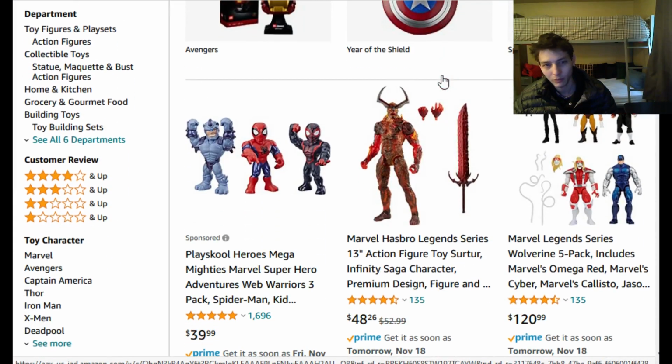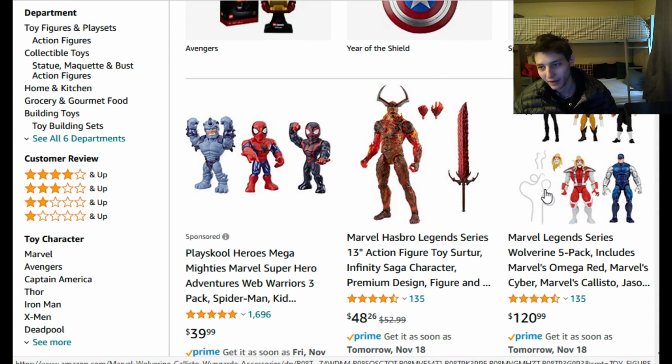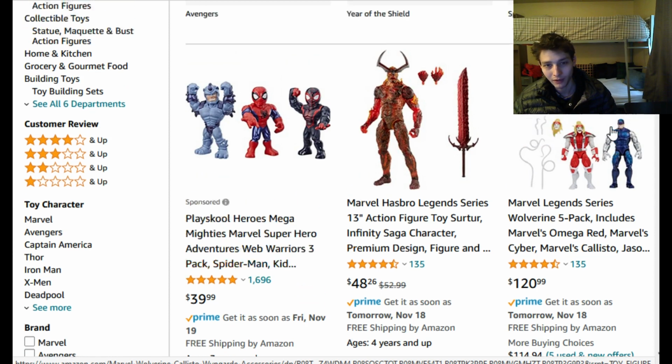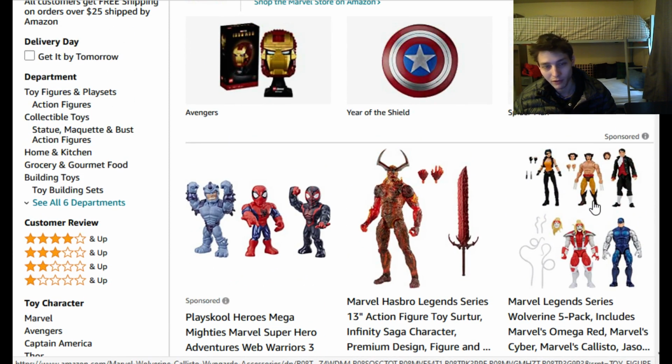Thus far, we stumbled upon a 5-pack of Marvel Legends action figures. Bear with me one brief moment. I just want to get my calculator. They're being sold for about $121 plus sales tax. So if you buy these figures, you're more than likely going to concede paying over $25 per figure.